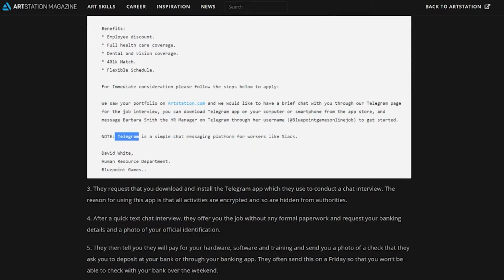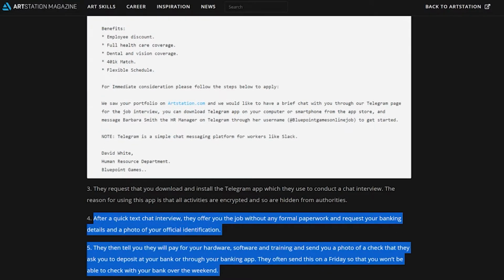Now, there are a couple of other red flags, but this is usually after they have already contacted you and got your information. So if you were to reply to this, download that app and talk with them, I've had a few friends in the industry who have other students that were contacted in this manner. They do a few interesting things. A lot of times these emails are sent on a Friday, hoping that you give them information, and then you're left hanging without any information over the weekend.